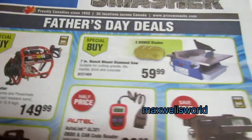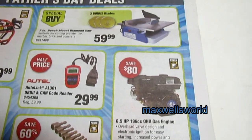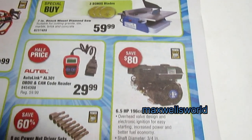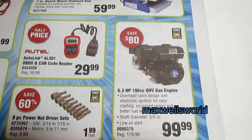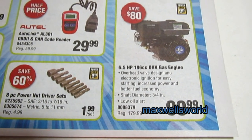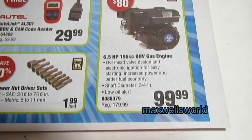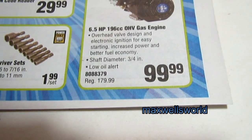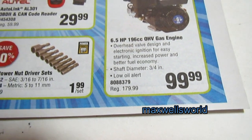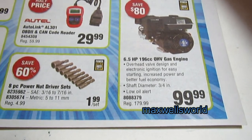Of course, 6.5 horse overhead valve gas engine. Again, that's a Power Fist model. 3/4 inch shaft diameter and low oil alert shutdown. You're saving $80 on that. Regular price is $179.99, on for $99.99. So we'll give the page a turn here, guys.